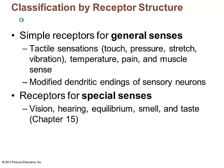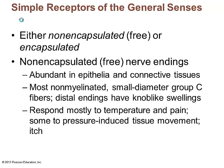Inner ear, and a little thing that kind of looks like a conch shell called the cochlea. Equilibrium, also in that same region, except we have little canals called semicircular canals. When we talk about smell, we have receptors on the surface of our nasal epithelium. And then when we talk about taste, we have receptors on our tongue. Those are all what we call the special senses, and they get their own special little chapter.